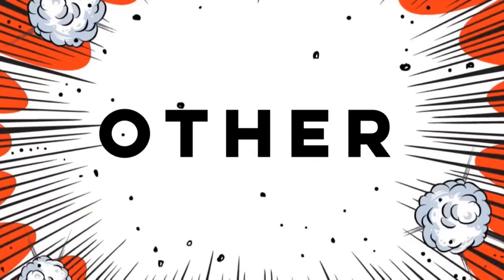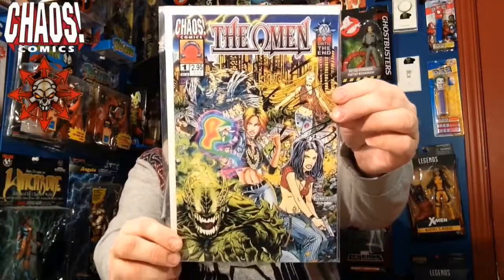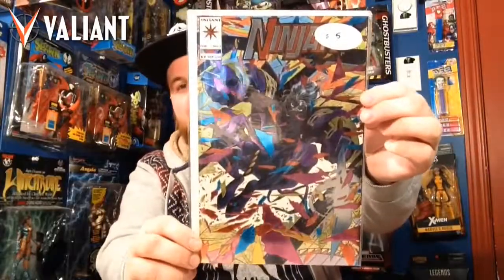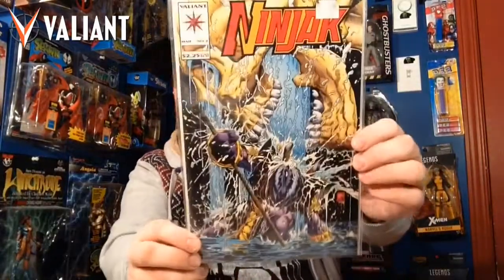Now we're going to go into the others. Others, here we go. So, Chaos Comics, The Omen, number 1. Not sure what that is, but whatever, it was $1. We got from Top Cow and Chaos, Lady Death and Medieval Witchblade, number 1, which looks pretty interesting. And then we got, yes, from Valiant Comics, Ninjak, number 1. Kind of cool, shiny cover. As well, we have Ninjak, number 2.